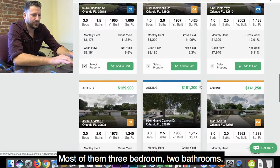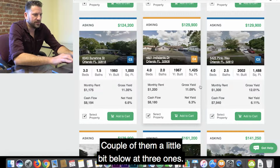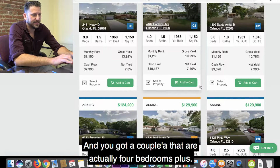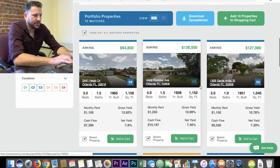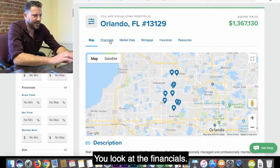Most of them 3-bedroom, 2 bathrooms. A couple of them a little bit below at 3-1s. And you got a couple that are actually 4 bedrooms plus. So those are the properties. There's the grouping. You look at the financials.